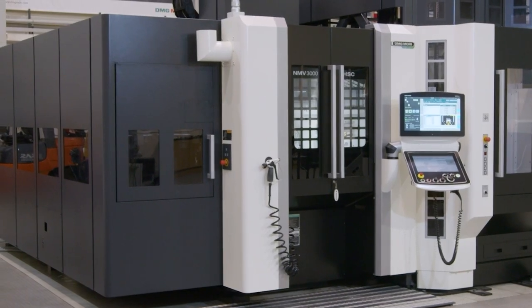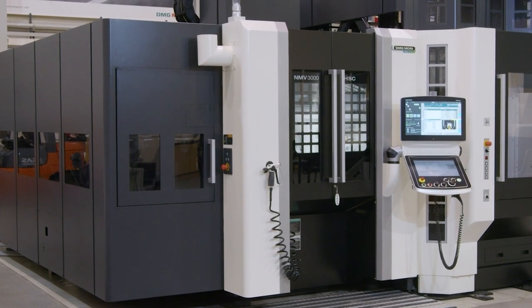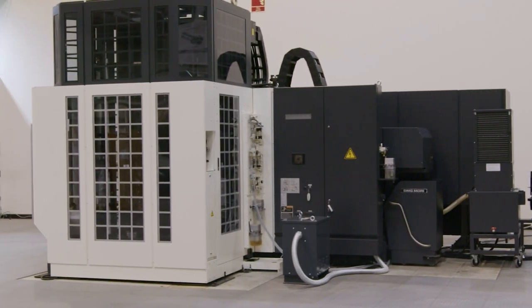More importantly, if you're interested in knowing more about the NMV range, the NMV 3000 that's behind us, this five-axis machine with 34 pallets, it's available from stock as we sit here and speak. There are two machines. Talk to the guys at DMG MORI.